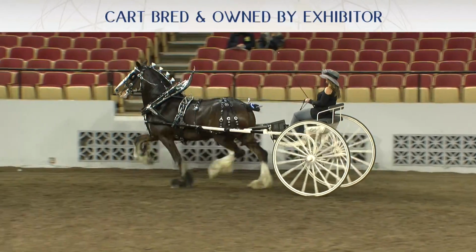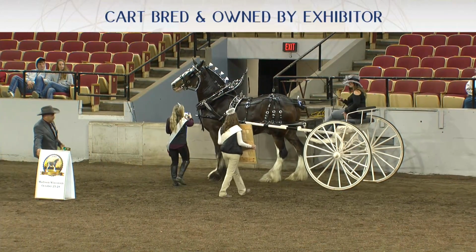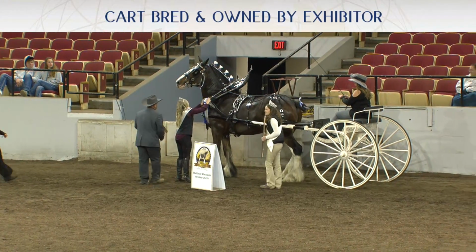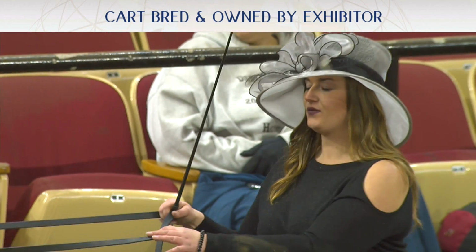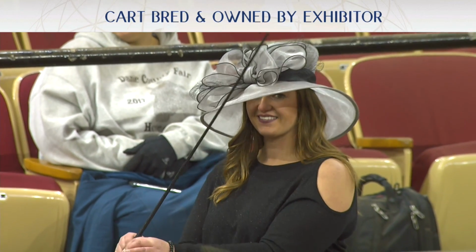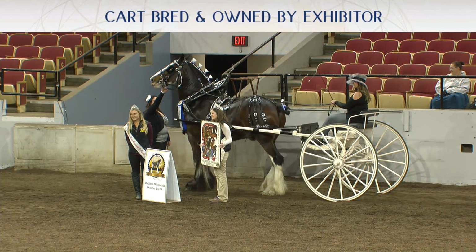Looks like Team Canada capturing the gold once again in our cart class. Our queens making the presentation, Hannah and Kaylee making their way over. These young ladies again doing a great job for us today. Our final class of the day as we crown our winner and the world champion in the cart horse bred and owned by the Exhibitor. Congratulations going out to the Martin family, Boulder Bluff Clydesdales, who brought their cheering crowd with them.